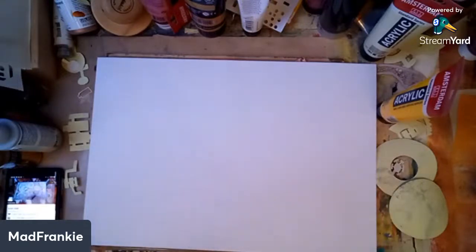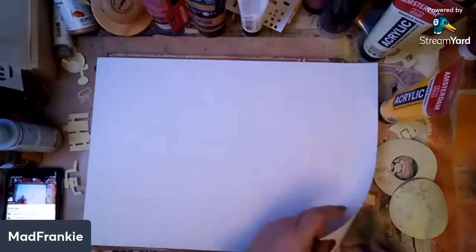Sunshine today. We didn't see any sunshine today. It was just sort of a yellow sky.